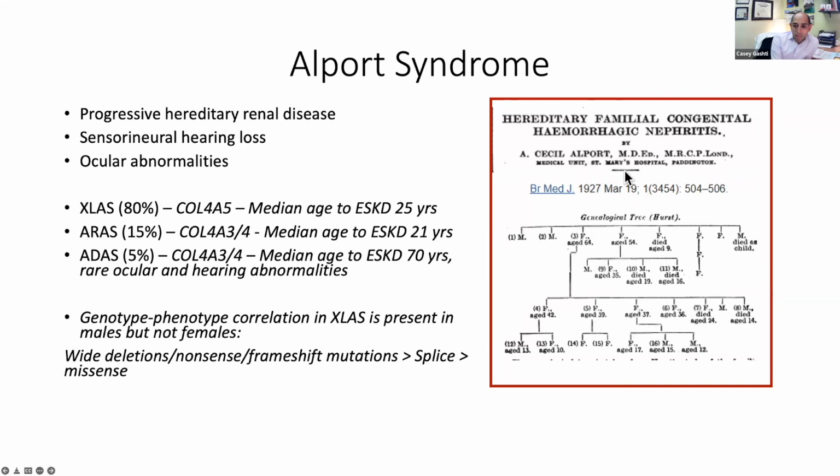In fact, the first case is the first family tree that was reported by Dr. Cecil Alport back in 1927. Obviously, no HIPAA back then. They actually named the family and all the siblings and everybody. Basically, your family tree is on display. He reported males and females within 4 generations that had started back in the 1870s, and he reported up to the 1930s. And he was the first one that really stressed the importance of extrarenal manifestations, being hearing loss and then the visual problems.